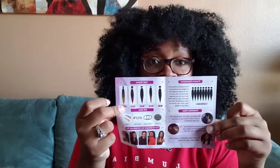And also in the bag is a little card that comes with all the different styles that you can do to the hair.